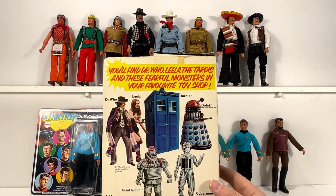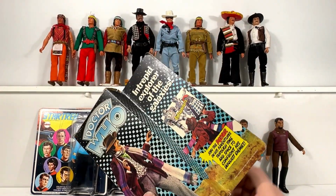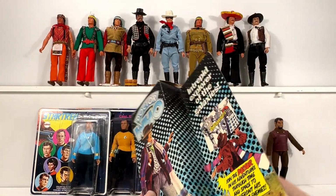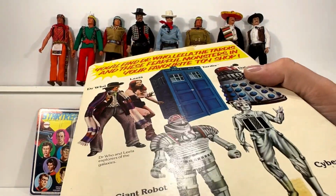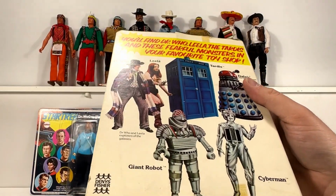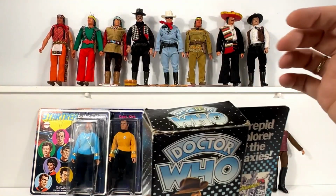Now, something that's really, really nice is this box. Something that normally happens with these, as this is an extra piece of cardboard outside of the box, it normally gets folded around. And as you can see, there is not a mark there, not a single crease to it. Still sealed at the bottom. It's been opened at the top.